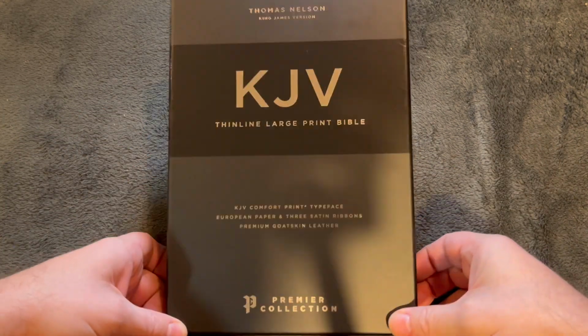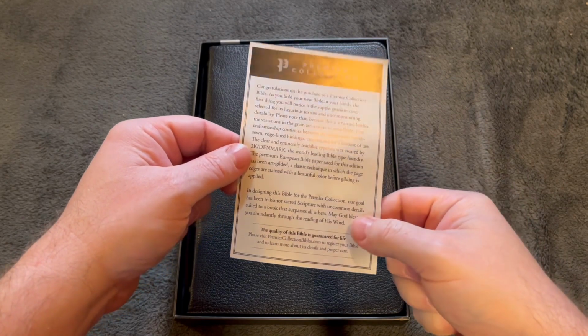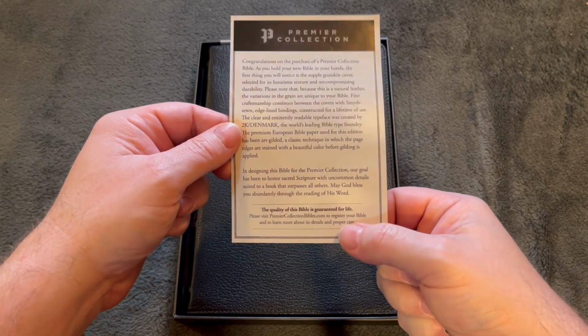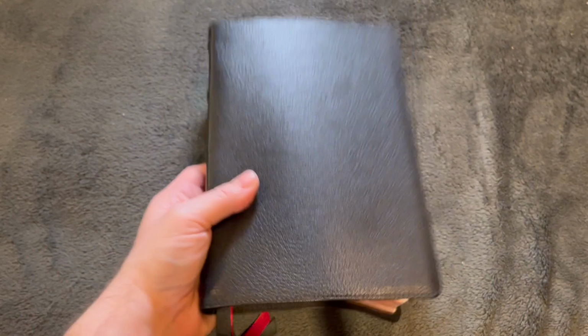So opening it up, it comes with a nice little information sheet here, and it is a quality Bible. The quality of the Bible is guaranteed for life, which is great. If anything is defective with it, Thomas Nelson will replace it. Let's bring it out of the box. A really nice box too.